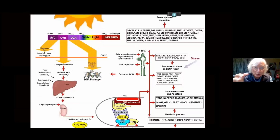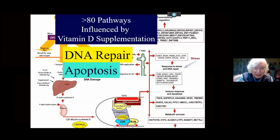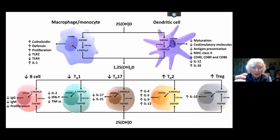And so we then looked at those genes and we showed that more than 80 different pathways are influenced simply by taking your vitamin D. DNA repair, apoptosis, which is cell death, killing cells that potentially become malignant, oxidative stress, metabolic processes, and most important, anti-inflammatory activity. We've known for more than 3 decades that your immune cells recognize active vitamin D, and this shows very nicely all of the interactions that occur by improving your vitamin D status on your immune function.